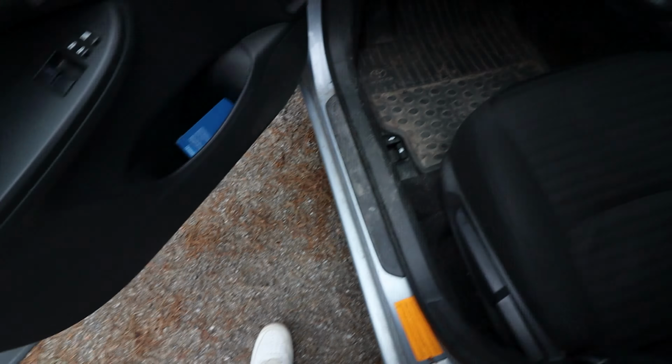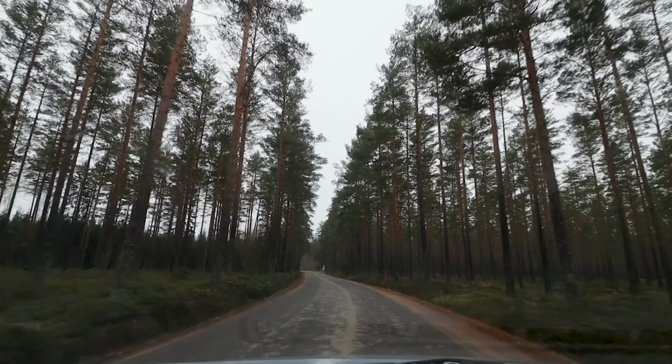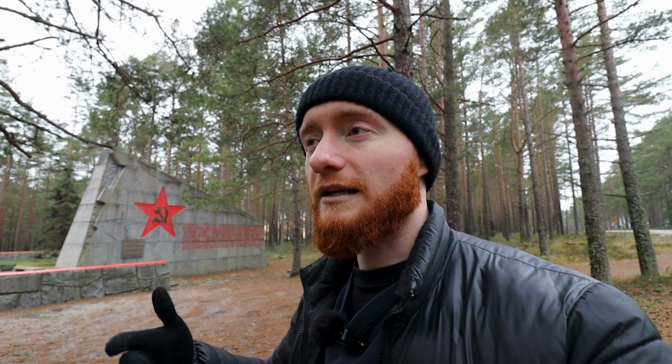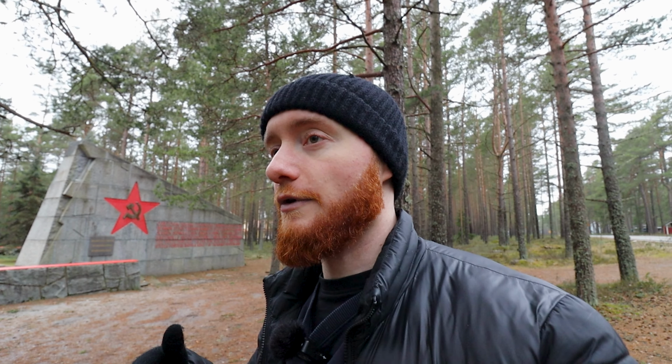And I'm actually now leaving the museum behind me and going to the next location, which is a very interesting one. I've now arrived at my next location, which is called the Taktom Soviet Monument, which is basically a memorial for the Soviet soldiers who did not make it through the Continuation War here in Hanko. So let's go and take a closer look.